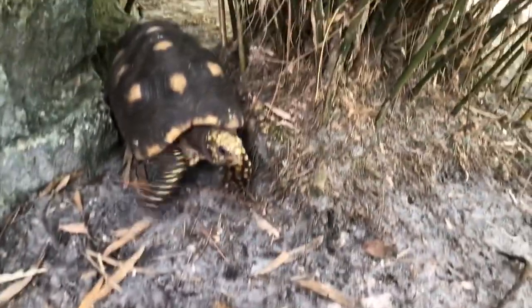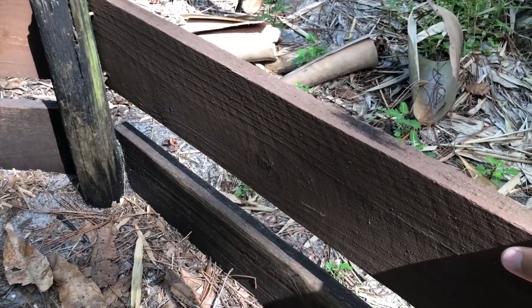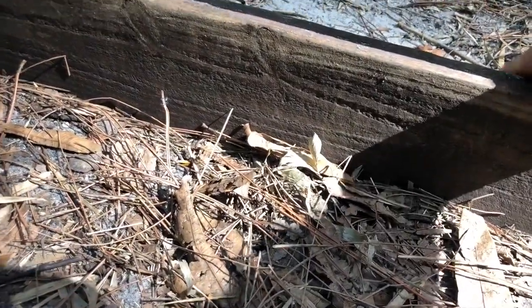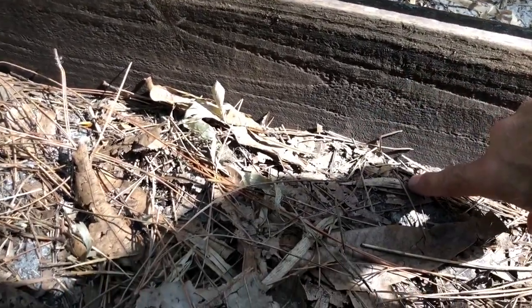Here's a little female walking through the bamboo. Very cool. But you'll notice that I used what's called corral board for this. I stained it to help protect it against the weather. Of course, it's pressure treated wood. This one goes into the ground a little bit. And then what I've done is dug a trench and I sunk another one of these boards completely in the ground. I like to be careful.